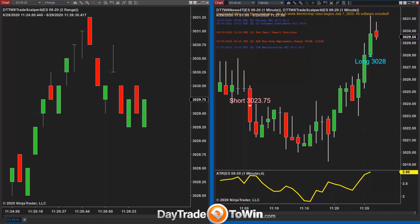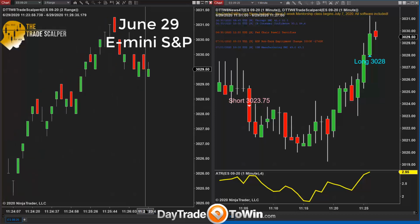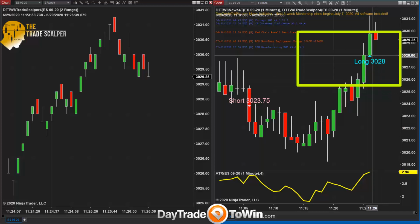Looking at the E-mini S&P and using the Trade Scalper software to scalp the markets looking for opportunities. I'm going to show you something that happened here this morning with this signal 3028.